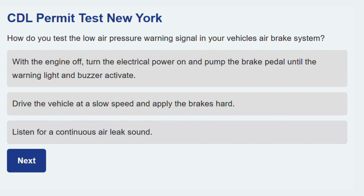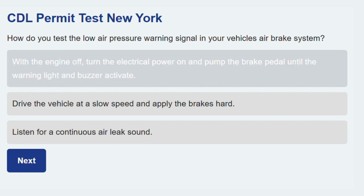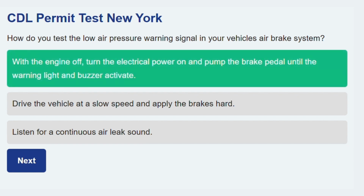All right, let's see. How do you test the low air pressure warning signal in your vehicle's air brake system? With the engine off, turn the electrical power on and pump the brake pedal until the warning light and buzzer activate. This ensures the warning system is functioning.